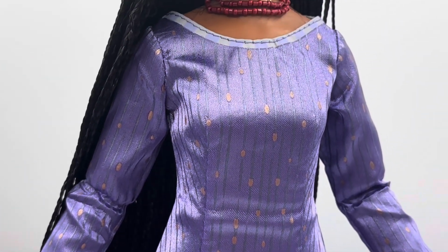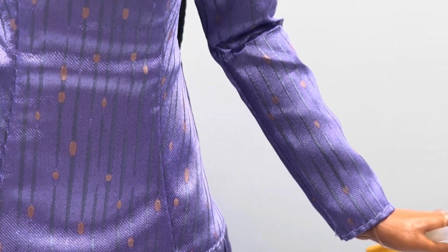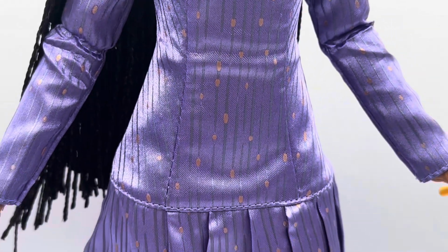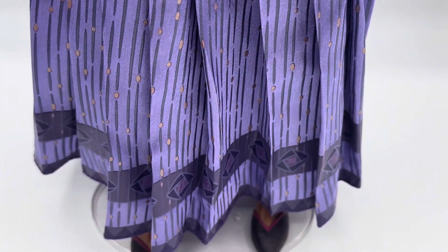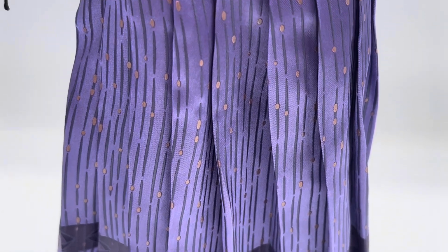So I guess these could have been rhinestones, but Asha is a working woman. She is in the working class, so she's probably not going to be decked out in gems. But I don't know. It's kind of a toss-up between taking creative liberties with this doll's design and just making her screen accurate. The skirt portion of this dress is pleated.